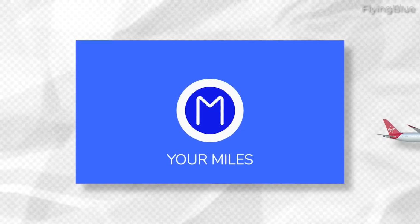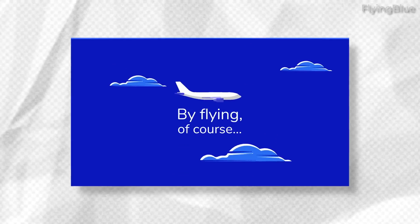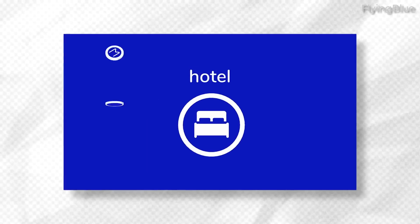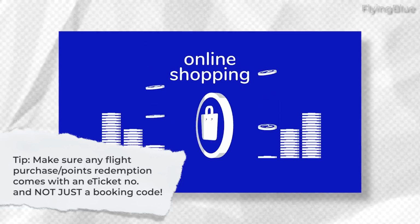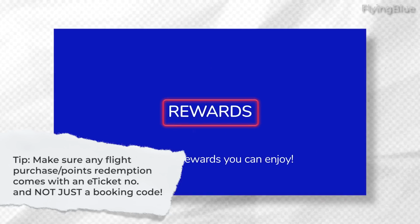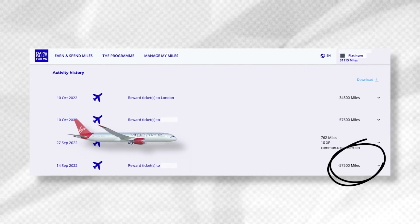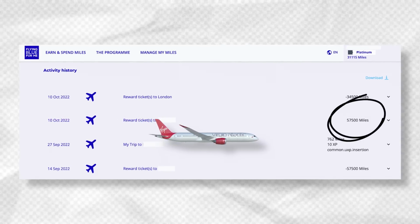This was our traveller's second attempt in redeeming their miles for this particular trip. The first attempt saw the loyalty program deduct their points and issue a reservation booking code, but apparently no actual e-ticket was issued. This problem was only discovered after it was noticed that one leg of the flight had completely disappeared. Flying Blue customer service couldn't explain how the error happened, and so they ended up refunding points and instructing our traveller to book the flight all over again.